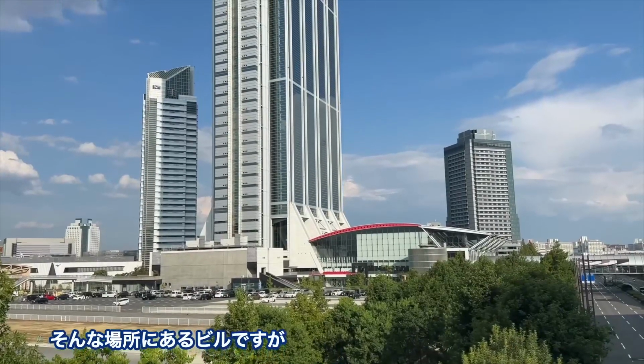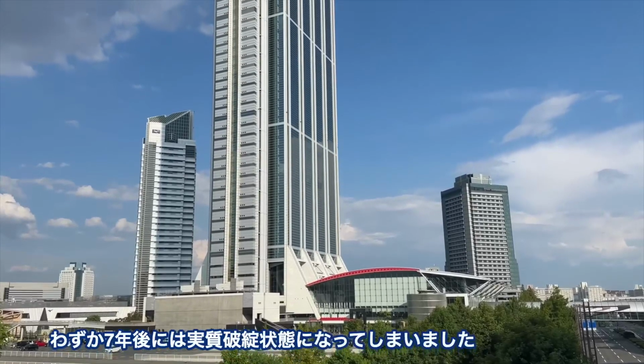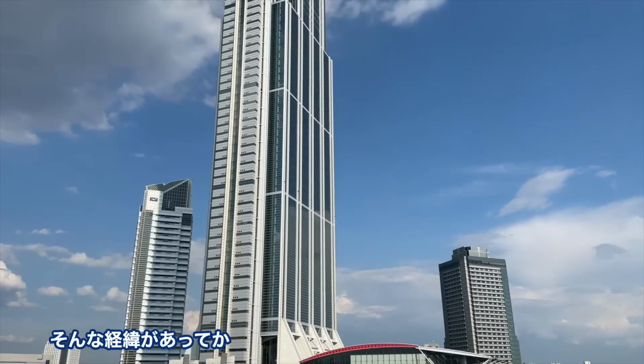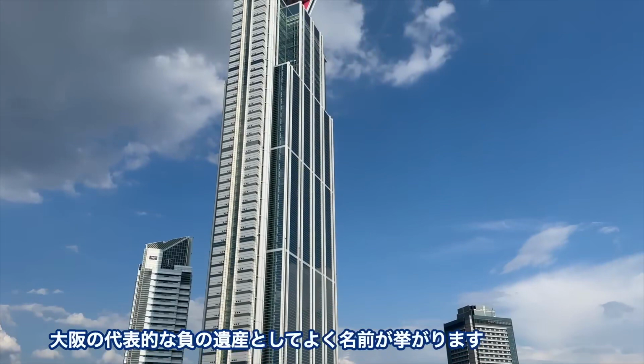Despite being located in such a location, the building fell into debt immediately after completion and was essentially bankrupt just 7 years later. With such a history, it is often mentioned as a representative negative legacy of Osaka.